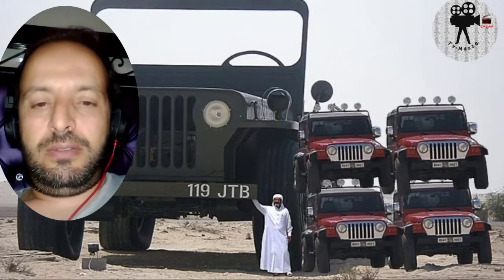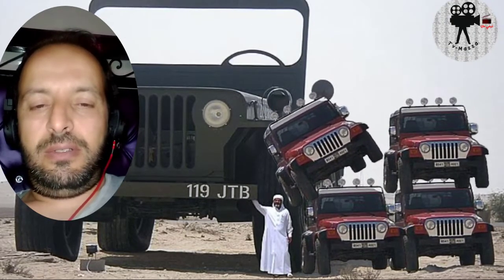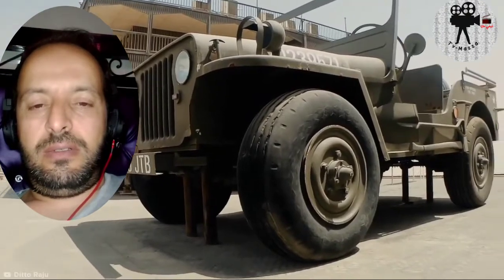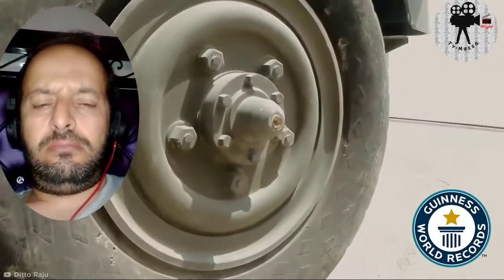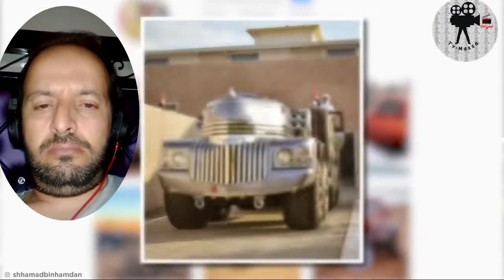It's approximately 4 times bigger than a standard Willys Jeep, and with a person for scale, you can see just how large that really is. Even though it looks statuesque, it is actually reportedly motorized and holds the Guinness World Record for largest motorized model car in the world. The Sheikh's Instagram shows that he's a very big fan of very big motors.